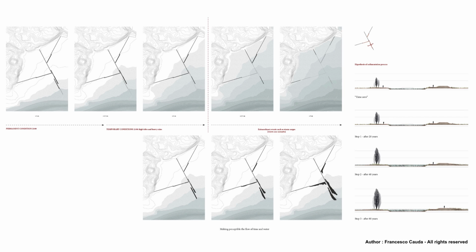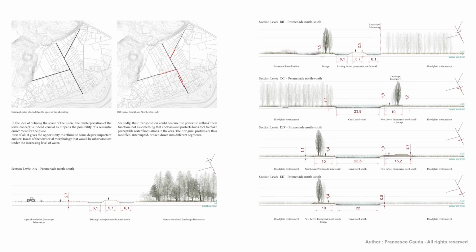But what if we could change that perception? What if we could show people that floods can also be opportunities for renewal and connection with nature? That's a big what if. But how do you actually do that? How do you convince people to embrace something they've been taught to fear? That's where the design of the landscape laboratory comes in.